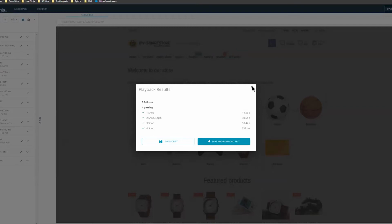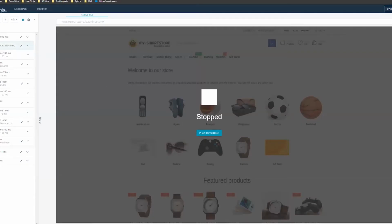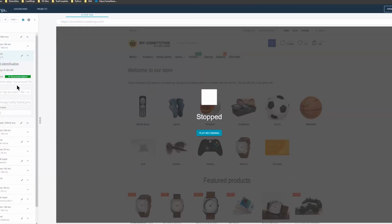Now, the other thing on the left you'll notice is the object recognition. So remember we spoke about AI a lot. So this is where truly the Load Ninja recorder is infused with AI. If you noticed on every single click element that we've had, any type of object recognition that went through, what's happening under the hood is the Load Ninja AI is working in order to identify the best way in order to select an element.